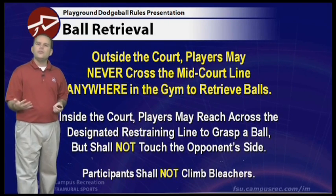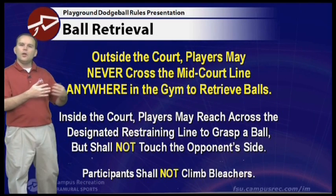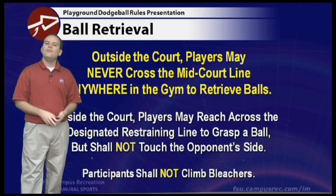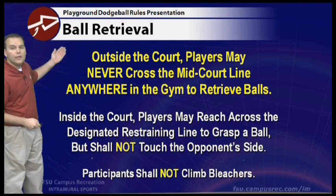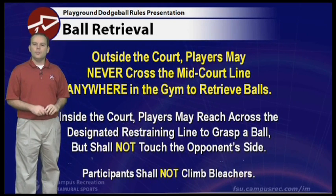The same holds true in men's and women's, and we're going to go ahead and use that mid-court line as that restraining line too. So despite the fact we have a little open area there, kind of that crossover space in the court, you need to stay on your side of the mid-court line when you're outside the court doing this sort of ball retrieval so that we're not fighting over dodgeballs that are rolling around there near mid-court.